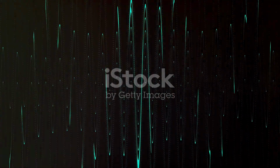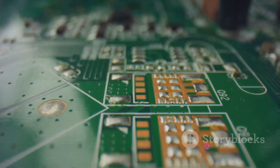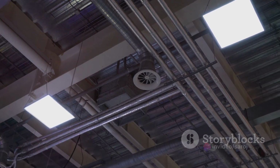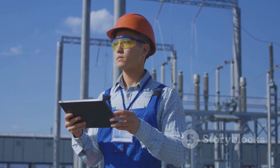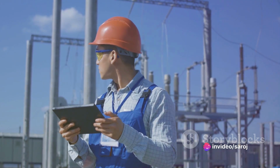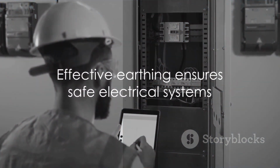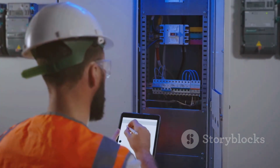We've explored different types of earthing systems, including functional earthing, equipment earthing, system or power earthing, and lightning earthing. Each serves a unique purpose and is chosen based on factors like the nature of the installation, the type of equipment, and local regulations. Adherence to national and international standards, such as those set by the IEC and NEC, ensures the effectiveness of these systems. Remember, effective earthing is the key to safe and reliable electrical systems. So the next time you switch on a light or use an electrical appliance, spare a thought for the humble earth wire that keeps us all safe.